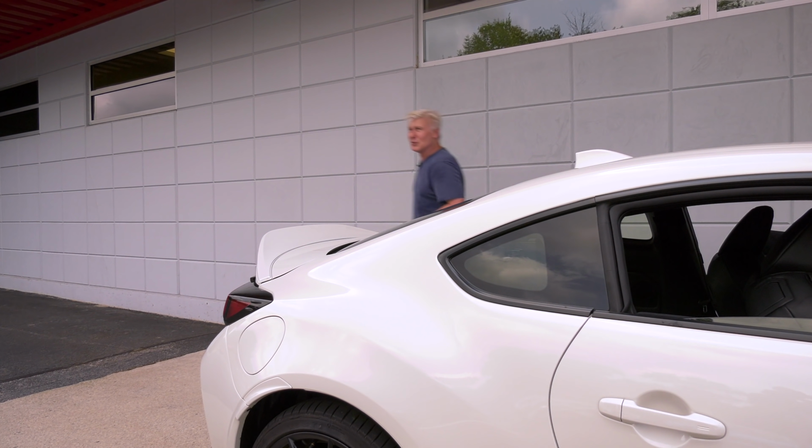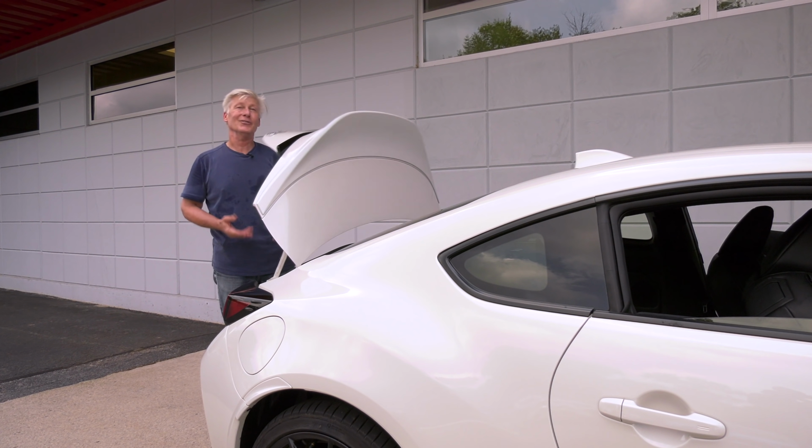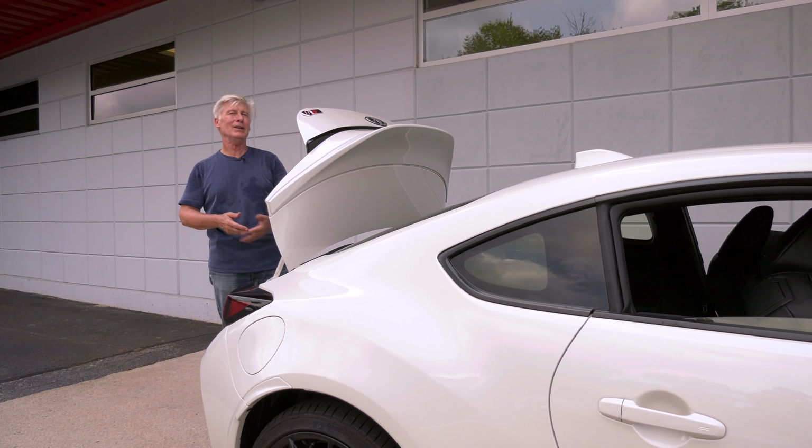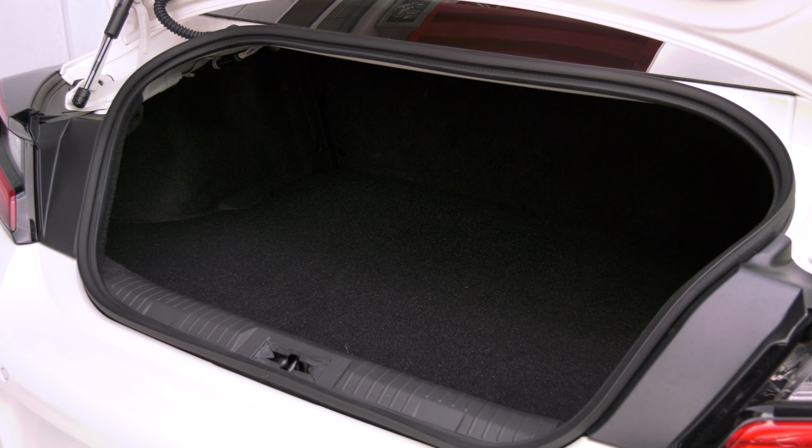I'm not familiar with this part of New York, so I have no idea where the nearest Costco is, and the track club doesn't have enough TP for me to do the test, so it's just a simple look at the trunk this time.